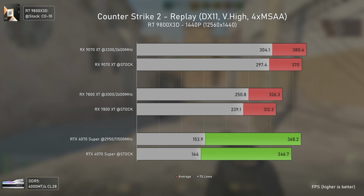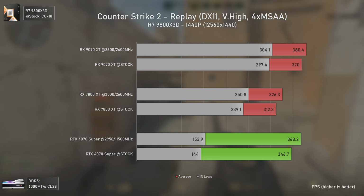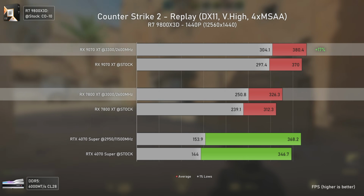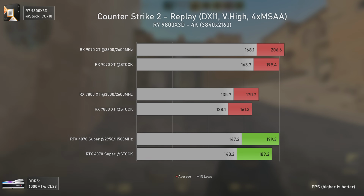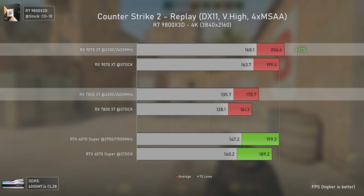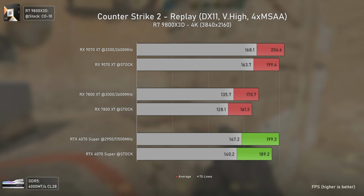It seems the 7800 XT gained some ground, but the 9070 XT lost it, being barely faster than the 4070 Super and only 17% faster than the 7800 XT. At 4K though, we get the 4070 Super basically matching the 9070 XT that is now 21% faster than the 7800 XT. I really believe these results could improve on the AMD side with some more driver optimizations.